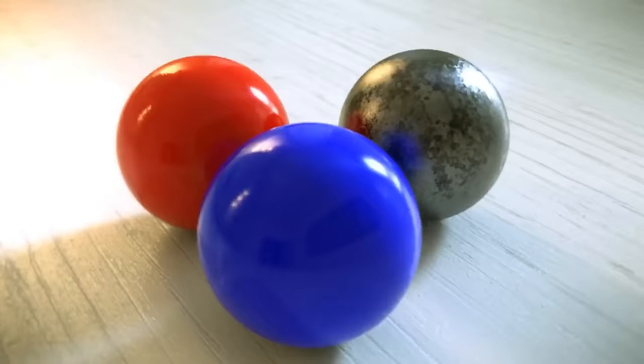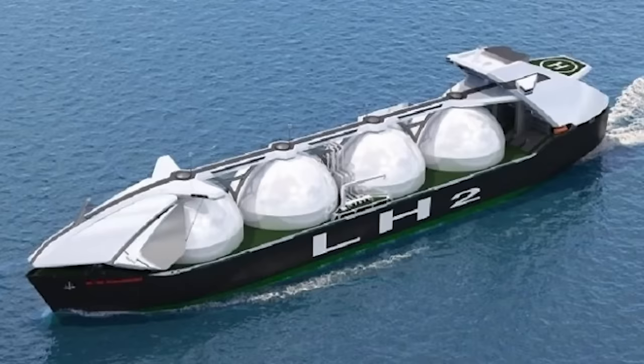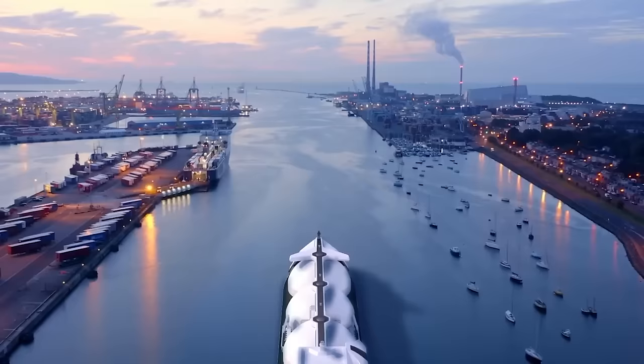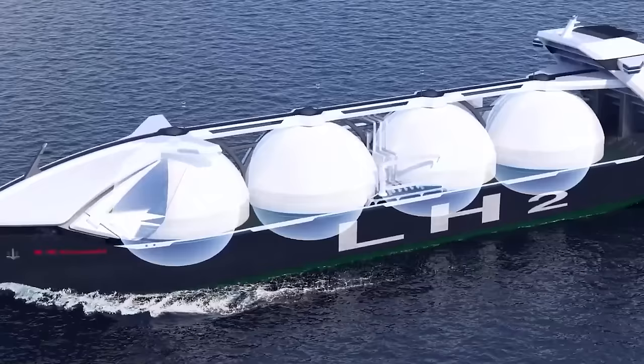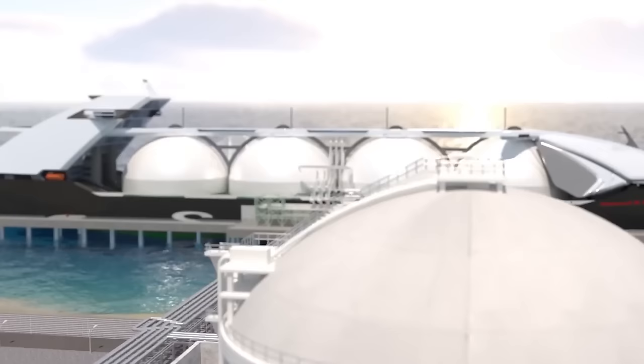Except these are not balls, but rather they're tanks for storing and transporting hydrogen. What fun we're having here today! This is a Japanese creation, designed and built by Kawasaki Heavy Industries, as a cargo containment system. The ship apparently offers the world's biggest capacity as a liquefied hydrogen carrier, and each tank has storage space of 40,000 cubic meters. But for why, you may ask?